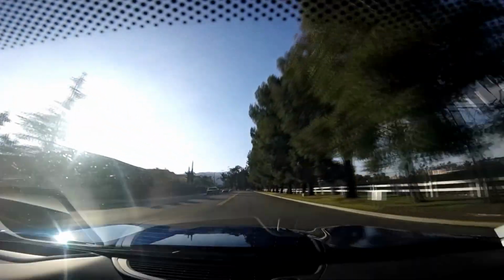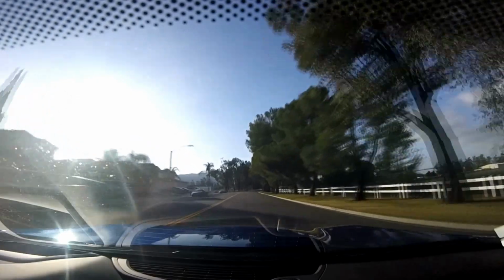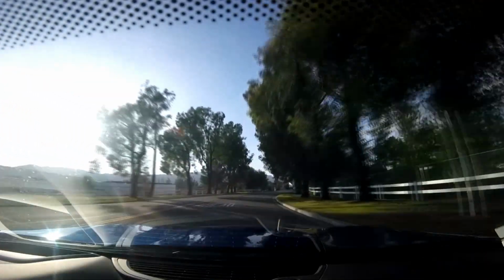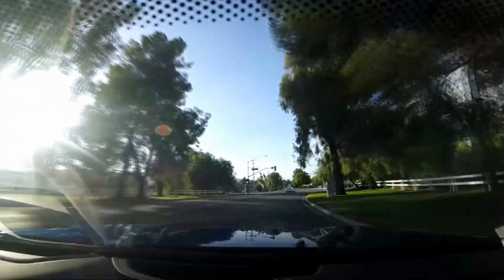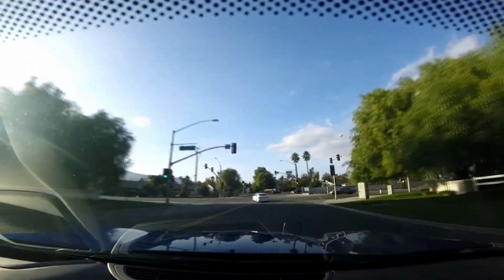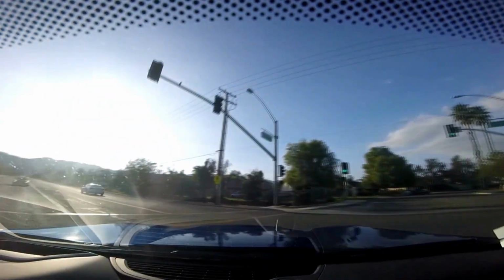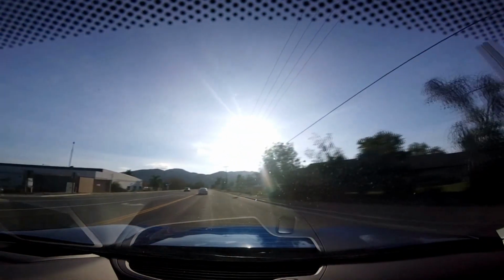Okay, so this is going to be my car review of my 2016 Camaro 2LT RS. Long name, I know. So, quick overview about the car. I got it about 4 months ago, and I have 18,000 miles on it. So, about time I put up a review.